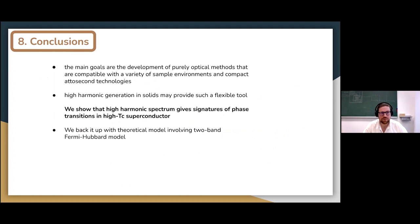And that would be it. So let me conclude. The main goal of this project was to develop purely optical methods that are compatible with various sample environments, because it's all optical. We just shine a laser, basically. And to provide a probe for quantum matter, and maybe in the future create some novel platform for attosecond technologies.